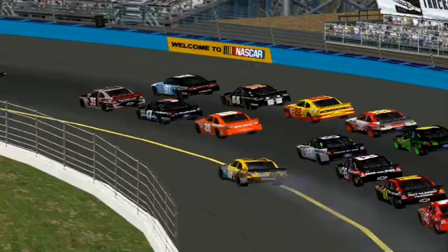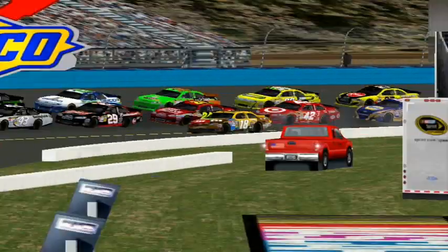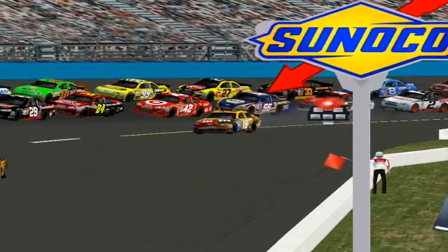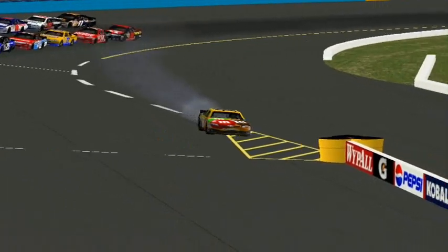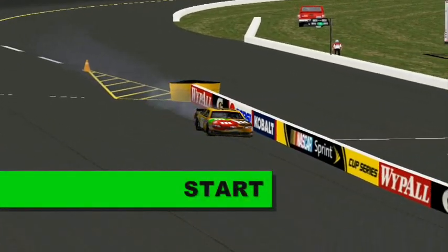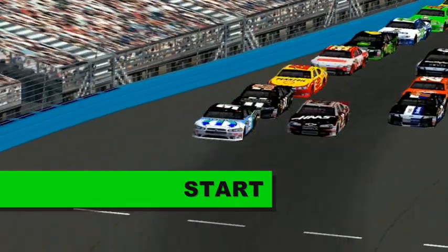And oh no! Oh man, we got a car blowing up, and it's Nathan Duenas in the 18. Oh my god, that is not what he needed. That's really going to hurt him. He did not come down pit road. I don't know why, but we're already going green.